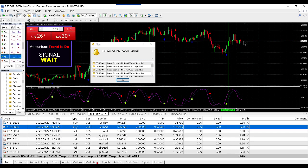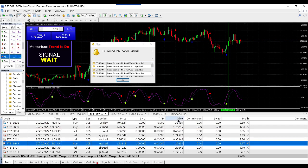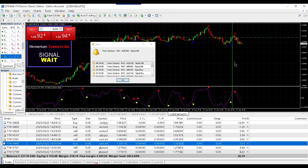That was a buy trade. Here was my entry. Then we had a reversal, and now I'm not really paying attention to these trades because I just want this video to go on to show you how the signals work, if the signals are good or if they're bad. And so far I think the signals are pretty good.